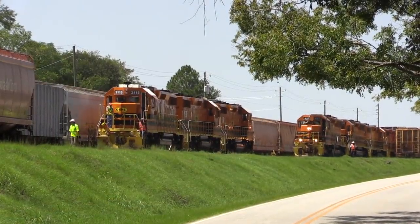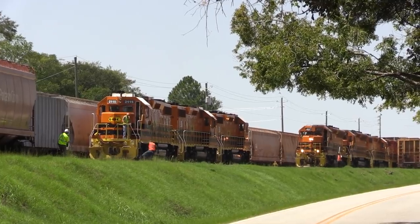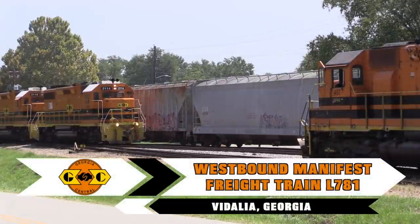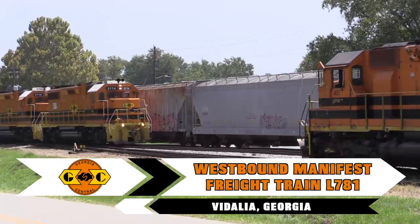After swapping out power at Vidalia Yard, the trio of non-turbo Jeeps will head back towards Macon, with L782's inbound cars in tow. Along the way, the train will stop at several industries to switch out cars.